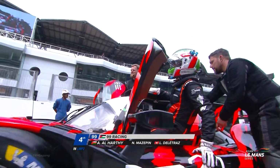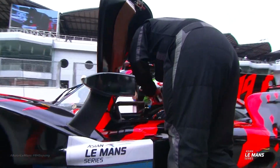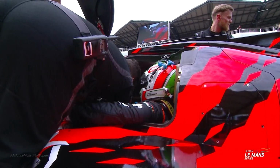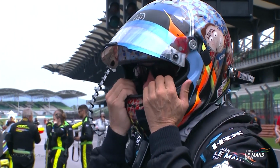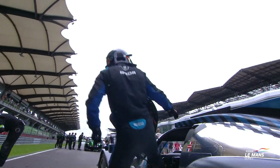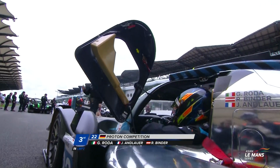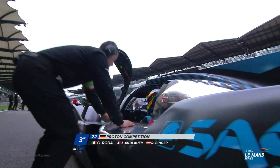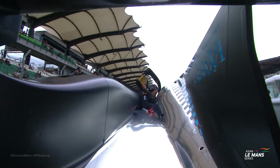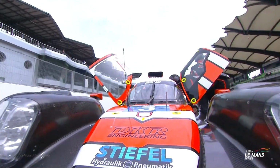4th on the grid, meanwhile, in LMP2, 99 Racing after their win yesterday. Ahmed Al Hati, the Omani driver, climbing aboard the TF Sport run car, running this year under the Jordanian flag. Suiting up and ready to go. Giorgio Roda climbing aboard the number 22 Proton Competition Oreca, 3rd on the grid. He'll share that car with Julian Andlauer and Renee Binder. They were in the mix yesterday, did not get the best of luck when the weather hit, but certainly a force to be reckoned with through the race to come and this season.